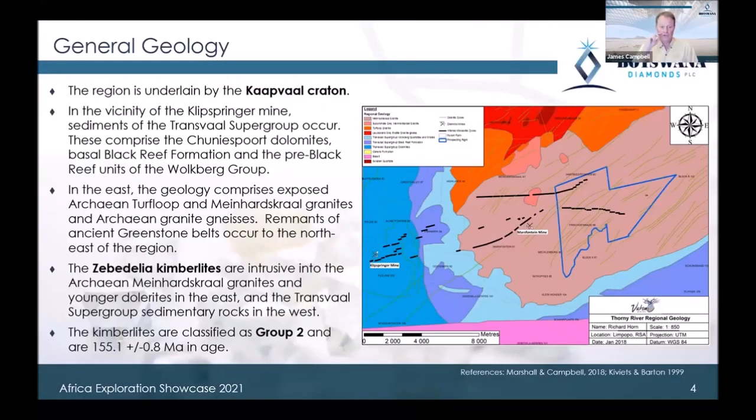So firstly, moving on to the introduction and the general geology, there are two major units here. The first is the Transvaal Supergroup, made up of Transvaal dolomites and Black Reef Formation, and these are what we call the Strydpoortberg Mountains, which surround the Umkumpi Valley, made up of Archean Turfloop and Meinhardt-Skarl granites. The Zebediela kimberlites start just west of the Klipspringer mine on the left-hand side of the graphic and go all the way through to the Doornrivier farm to the right.